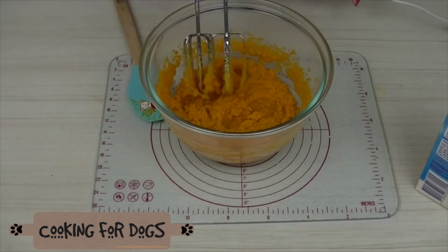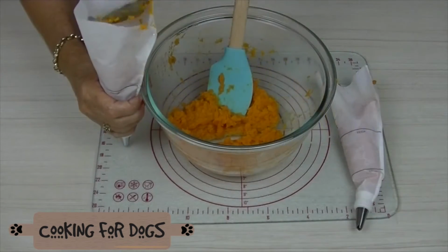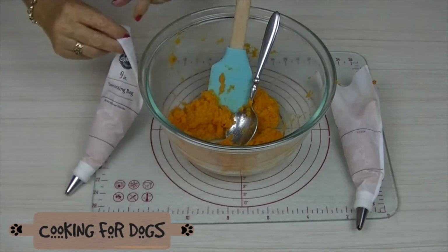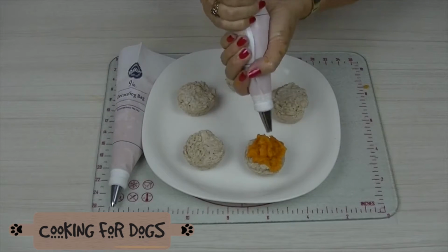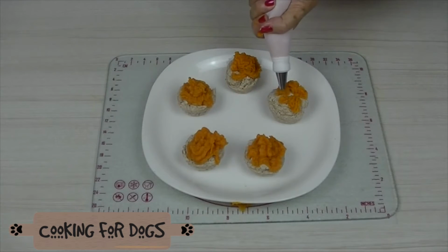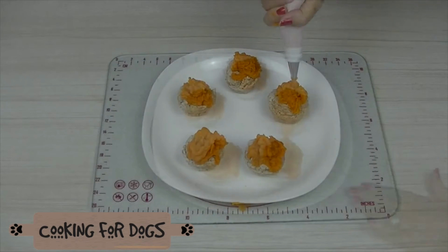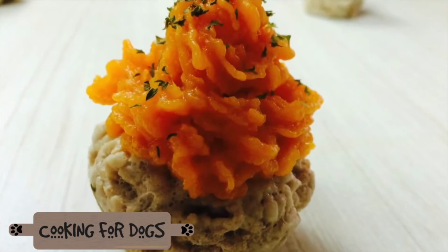Superfoods are nutrient-rich and they're considered to be especially beneficial for health and well-being. Spoon the topping into a piping bag. Our superfood topping adds a great splash of colour and a delicious flavour to all your home baking. Here we use the topping to decorate our chicken mince muffins.